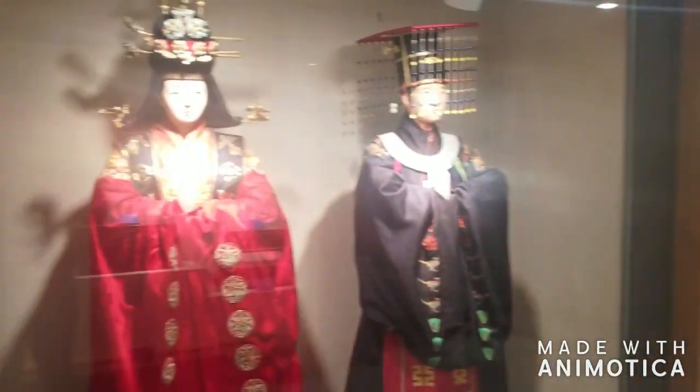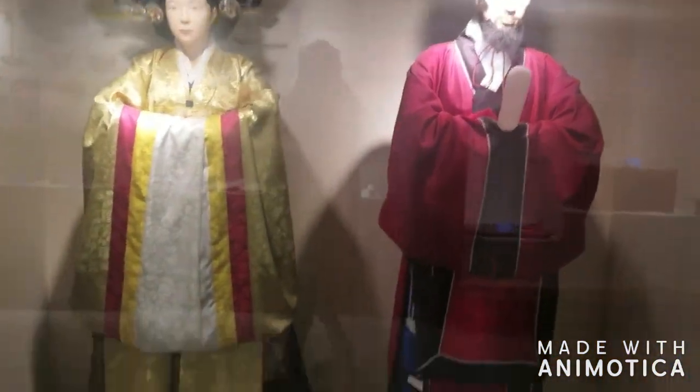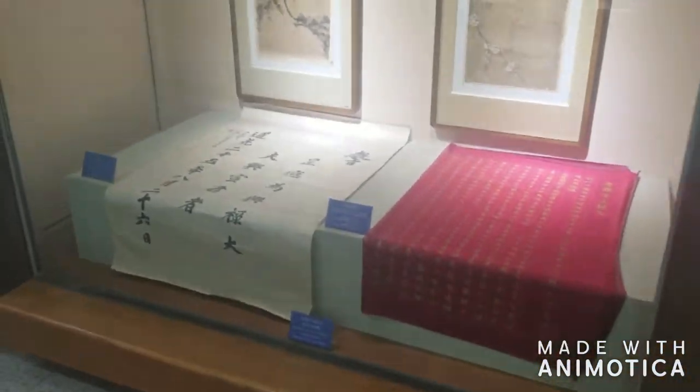They also have on display utensils that were used at Unhyeongung Palace. They are all replicas of the original, which are kept at the Seoul Museum of History.